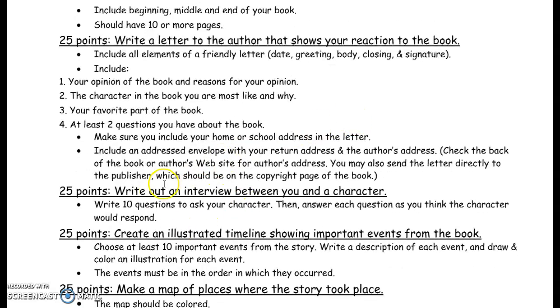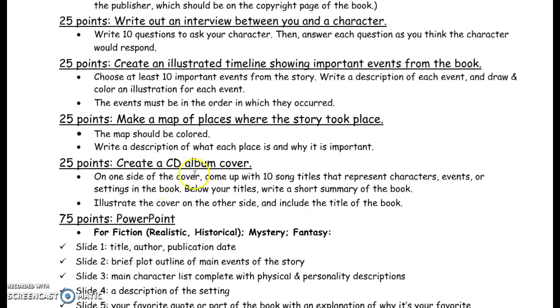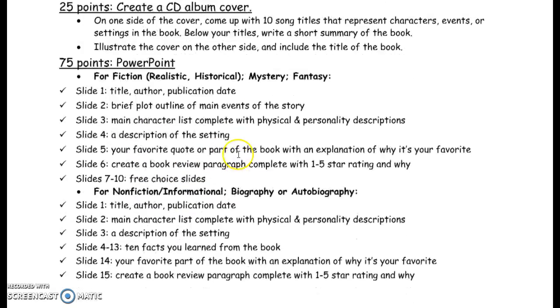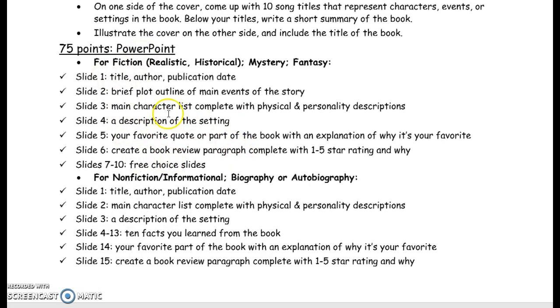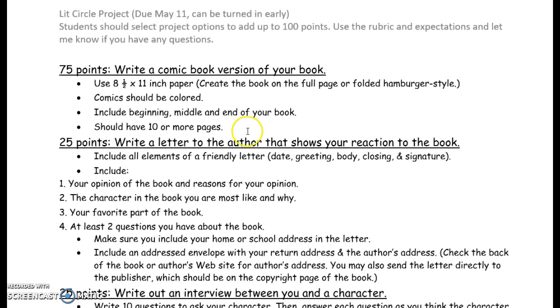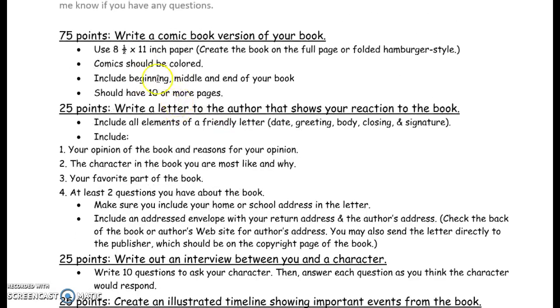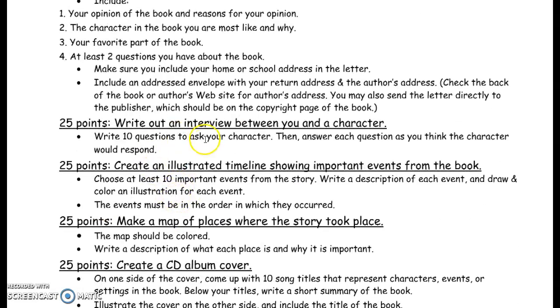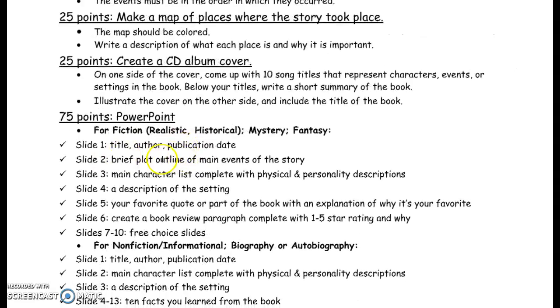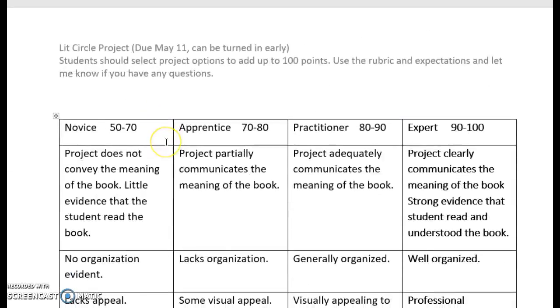So writing an interview, part of the album cover is the 10 songs, and then definitely the PowerPoint. The PowerPoint can be creative because you can use colors and fonts and things to make it look good and be interesting, but it doesn't take that hand drawing and you don't have to be a good artist to do a really good job on this project. So read through these and ask me if you have any questions. I do have bullets under each, and so that should give you a good idea of what you're doing. But talk to me if you have any questions.